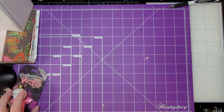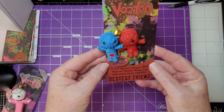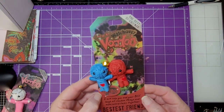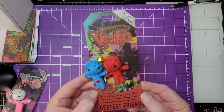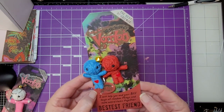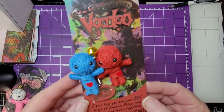And then, I know she's not watching because she doesn't watch my videos. I got my best friend Ginger, which you guys know I talk about her all the time. So I got her best friend's voodoo doll. And it says, I will help you and your BFF laugh at random things and make weird faces together. Best friends. Is that not cute?